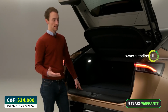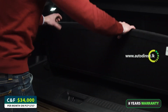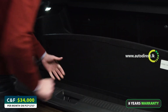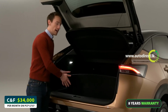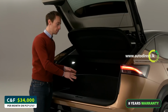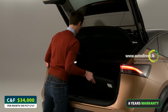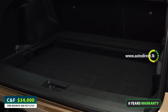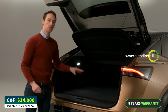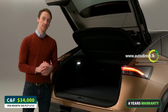Plus, like other Nissans, it's got this really handy boot floor where you can lift up this front portion, slot it into the middle to create this new storage compartment here. And obviously this would be quite a handy place to store the charging cables as well. You can even remove all of this and flatten it down. And if you do, what's especially handy about that is that the parcel shelf can be stored down there too. And also on every Ariya, you get an electric tailgate.